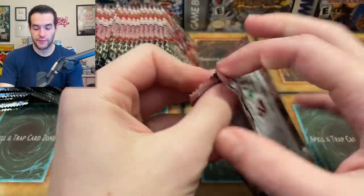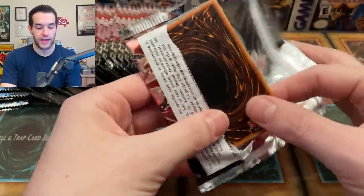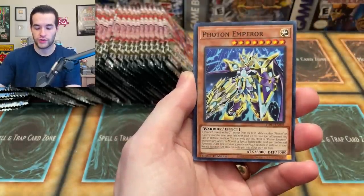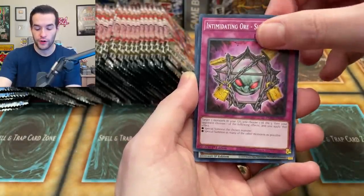All right, next pack. Can we get a Starlight? I haven't gotten a Starlight. So I got these two from my locals as well. I don't think I've pulled a Starlight out of the 1 or 2 boxes. I have pulled a Ghost from them before.